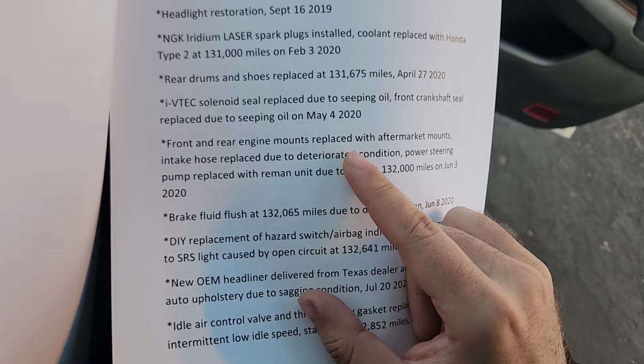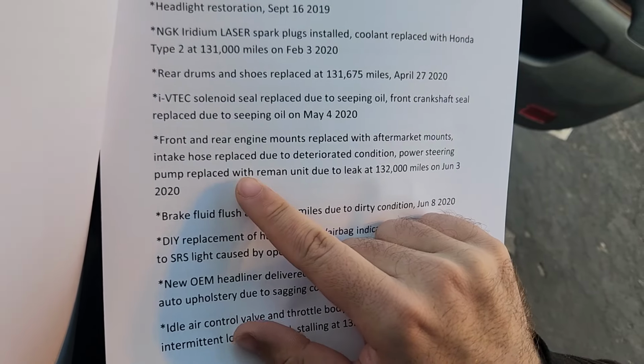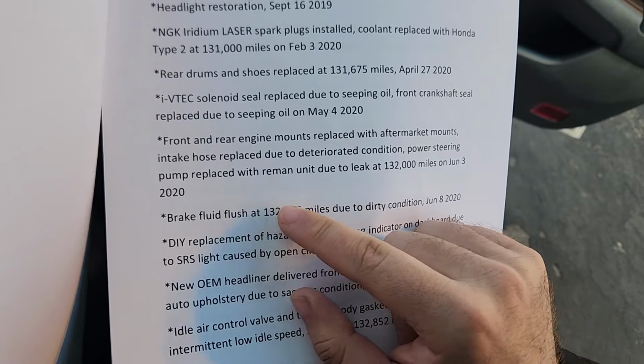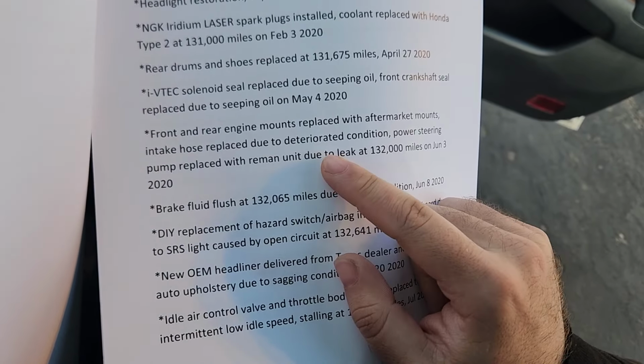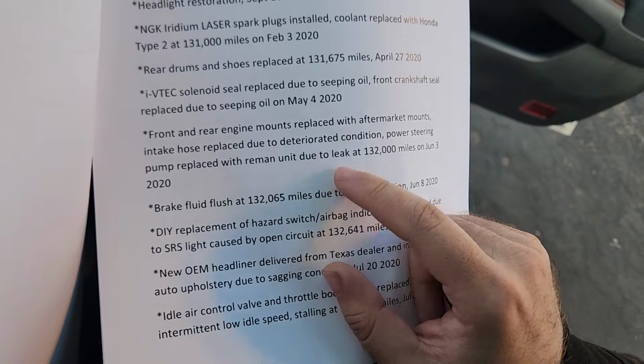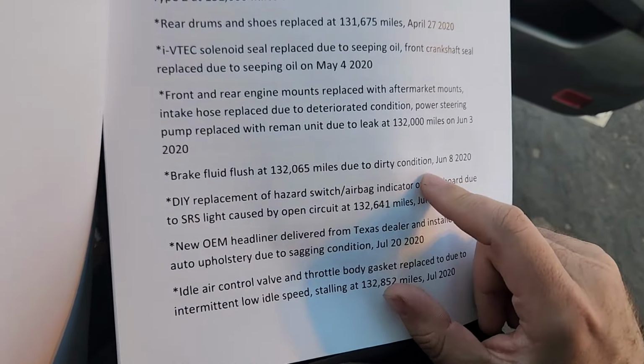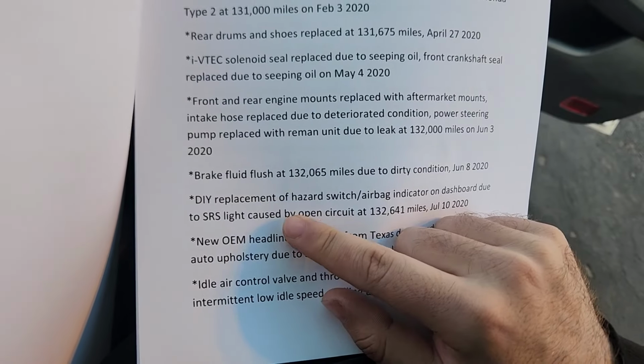They were aftermarket mounts. The intake hose had ripped and there was a bit of a vacuum leak, and the power steering pump was dripping onto the alternator. So that was a good bit of money there, but the car was so much nicer. And that was at 132,000 miles. And then just 5 days later, I'm getting a brake fluid flush because it was dirty.